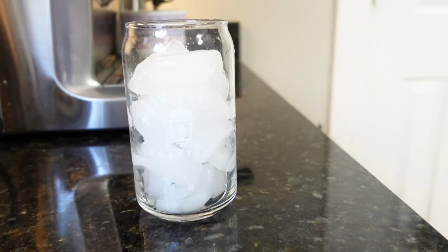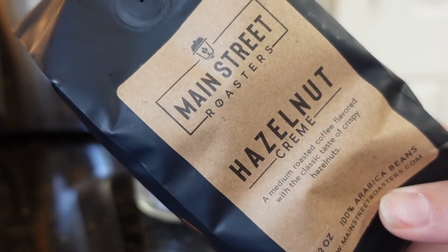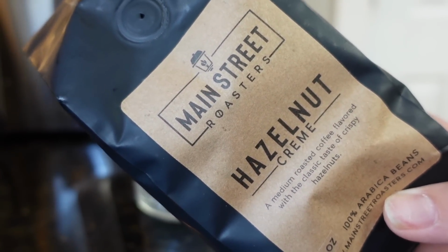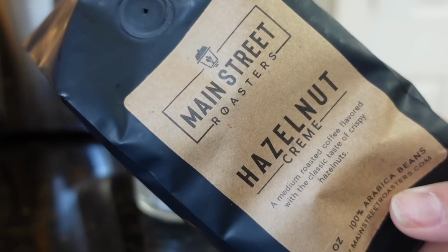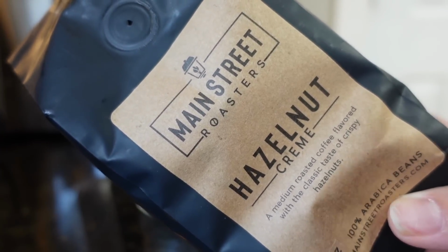Alright, so I'm going to fix myself an afternoon iced coffee now with my favorite Main Street Roasters. I'm actually trying their hazelnut blend this time. I usually just get the Main Street blend. I think one of y'all asked me about that one time. I always get the Main Street blend, the espresso blend. I'm trying the hazelnut, and this fall I'm going to try their pumpkin.